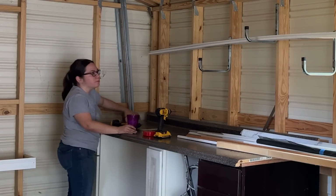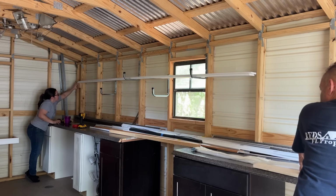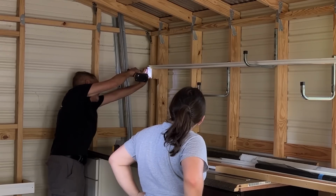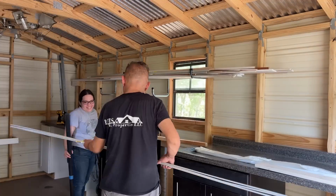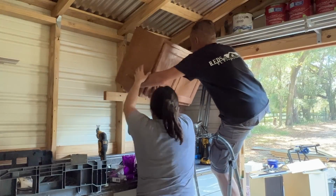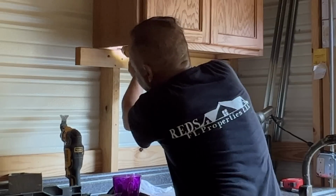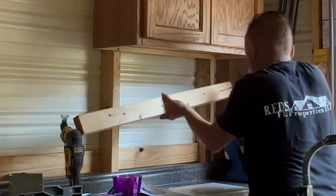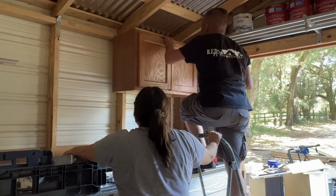What I need you to do is get this as level as possible there. Two of them. We started to install the cabinets that I already had, and hopefully it will give me enough storage.